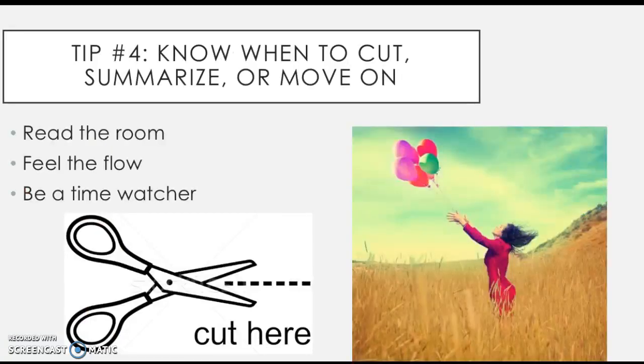Tip number 4: know when to cut, summarize, or move on. This is really important for tip number 1 to be used in order for you to use tip number 4, because if you don't know your lesson plan, you don't have pre-prepared things that you can cut and move on and or summarize. Read the room of your class. I was teaching a lesson a couple weeks ago, and it was a letter to Paul, and the preschoolers were just completely getting absolutely bored with the book reading that we were doing, and so I just stopped right there.